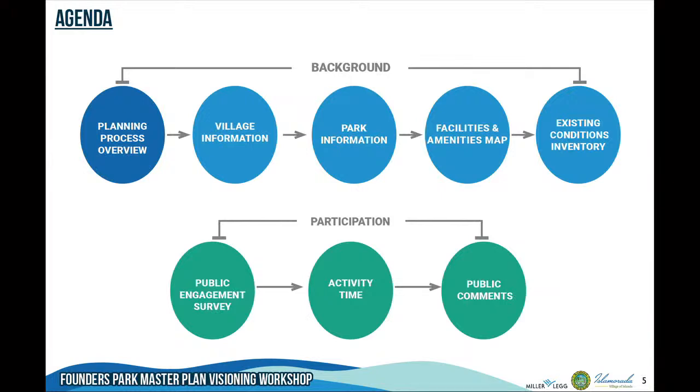So the next thing we want to do is talk about the agenda for tonight. We're just going to talk about the planning process that we're going to be going through the whole time to develop this master plan for Founders Park. We're going to talk a little bit about some village information that we've prepared, and then about the park information that we've gathered and collected.